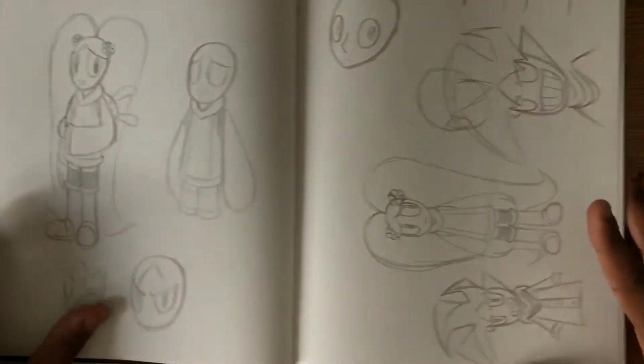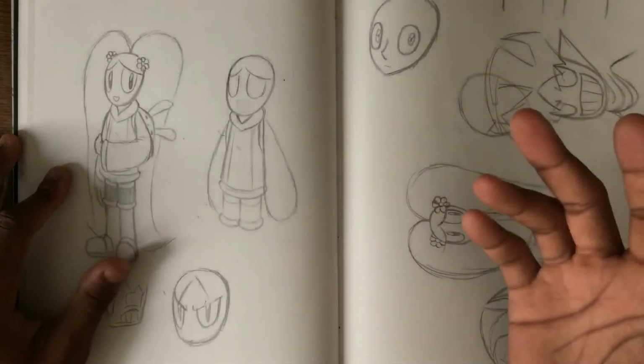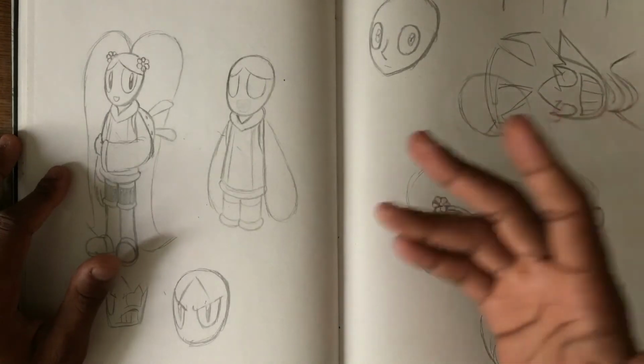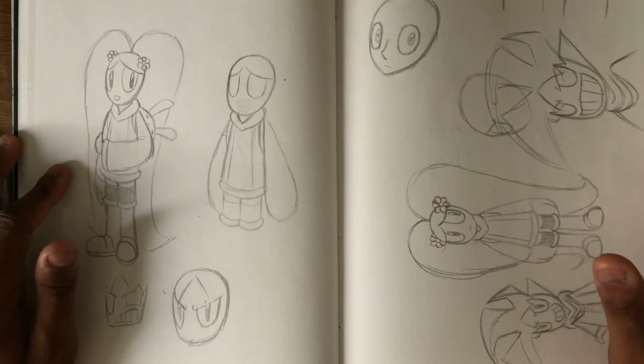And then I was coming over here and I was like, well, for Madison, why don't I just get rid of the boobs? And when you get rid of those, it makes it a whole lot easier to draw the backpack and her arms and all that.